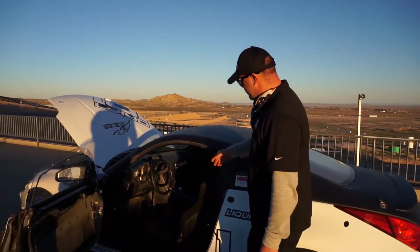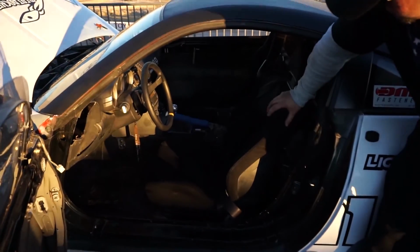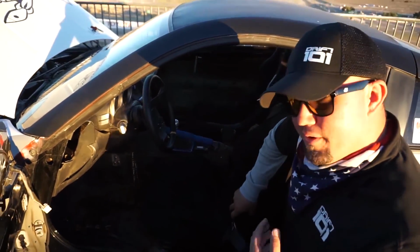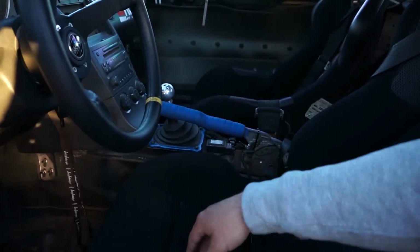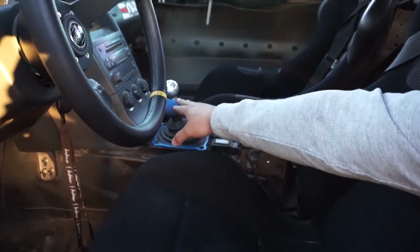So we have a Sparco race steering wheel, just some cheap bucket seats to keep you in there nice, because this car is going to rock you around a little bit. 350Zs have a pretty bad e-brake. Most people know about this. We have an actual little extender on ours, so we've lengthened it, because in the seating position it's kind of far back where you would normally grab it, so this helps out with leverage.